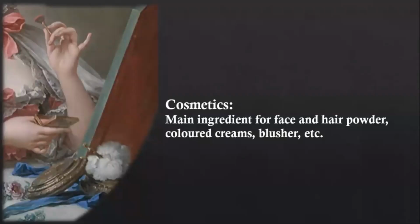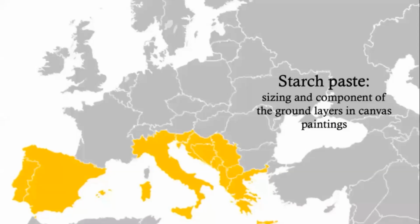Colored and plain starch was used in cosmetics as a main ingredient for face and hair powder, color creams, and blusher, etc. References to the use of starch in panel painting exist but are unusual. In contrast, starch is frequently found in association with paintings on canvas.